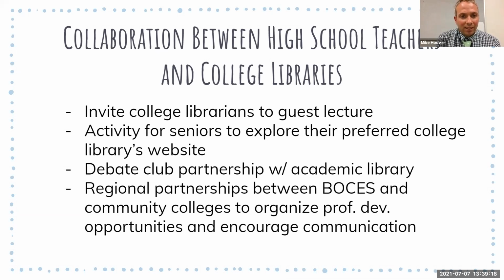But I think that there could be a role for college librarians that connects teachers and high school librarians, and that some type of professional development could exist to that end. Other ideas in terms of collaboration: a debate club with a partnership with an academic library at the college level, and just using the resources that are already available.